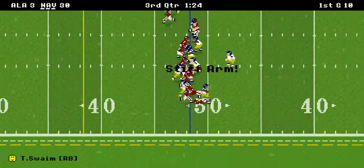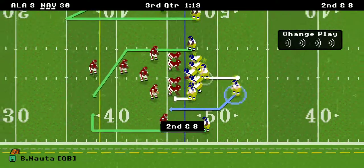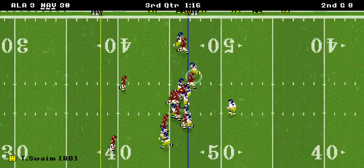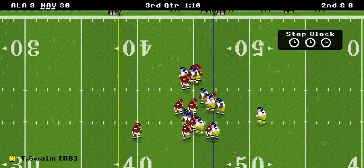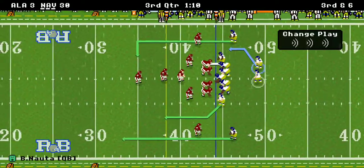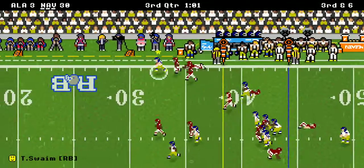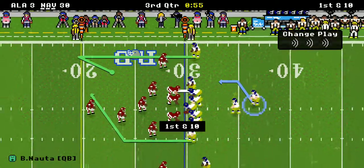Here's a handoff. Here's a couple of stiff arms, but goes literally nowhere. Just a 2-yard gain. Uh-oh, and they call an audible right here. There's a handoff. Swain gets 3 yards right there. And it's going to bring up a long 3rd and 6. And here we go. Here's a quick screen. And Swain eludes him. And he's there. 14 yards and moves the chains right there.